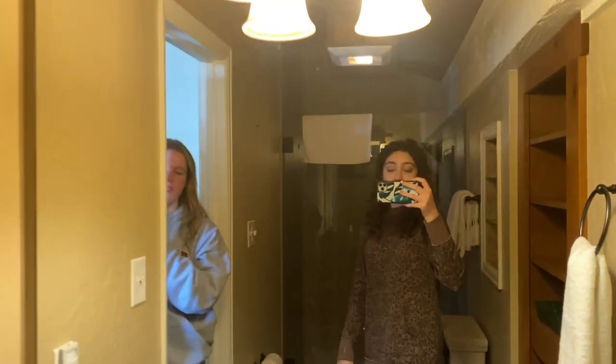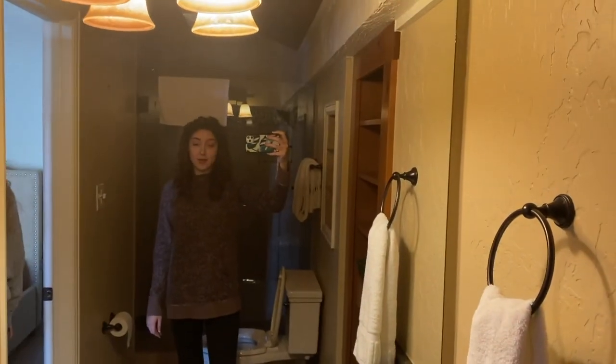It's so dark. Wait, is that the light? What? How do I do this? Dude, that is zero light. That is actually dark. Oh, because I made it so much better. It's so bright in here.